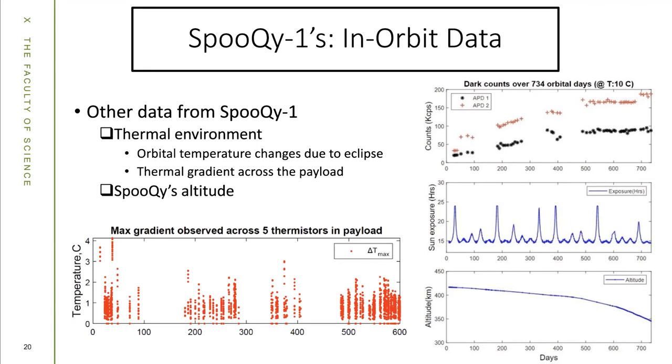On the right, on the second plot, we see the sun's exposure plot across the orbital days. And we do not see a significant similar trend in the dark count plot above. For each peak of 25 hours of sun exposure, we do not see a similar trend in the dark counts as well. So this could mean that sun exposure is most likely not a contributor to the dark count growth that we are seeing.